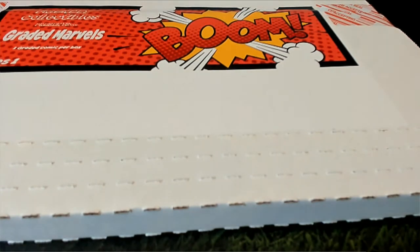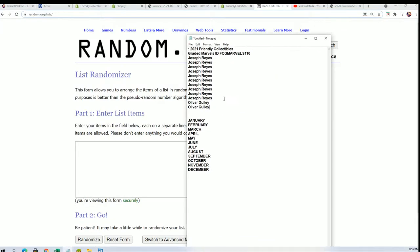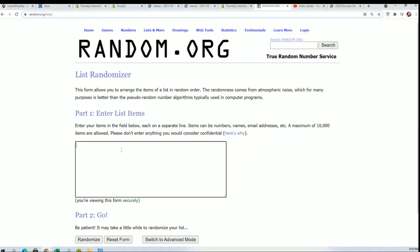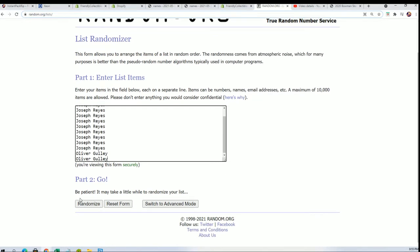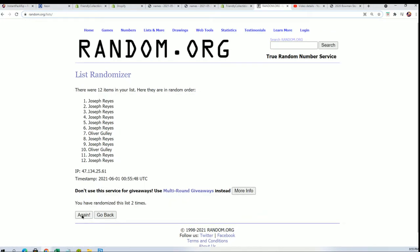Let's get to the randomizer and see who's going to own which month in the break. We're going to randomize both lists here 7 times a piece and stack the lists up side by side. That's how you get your month randomly. Lucky number 7.